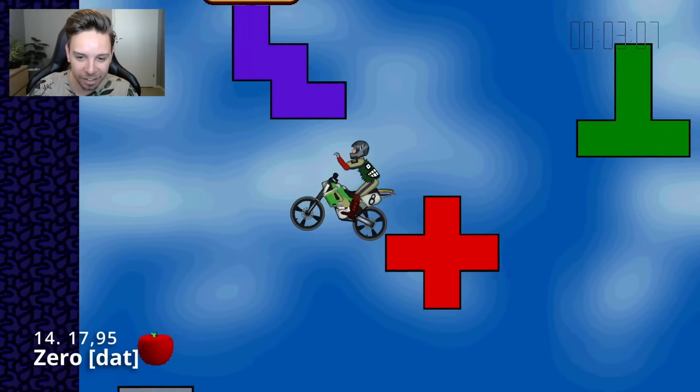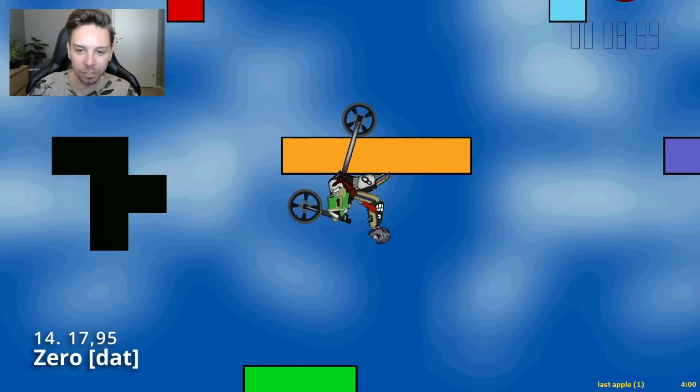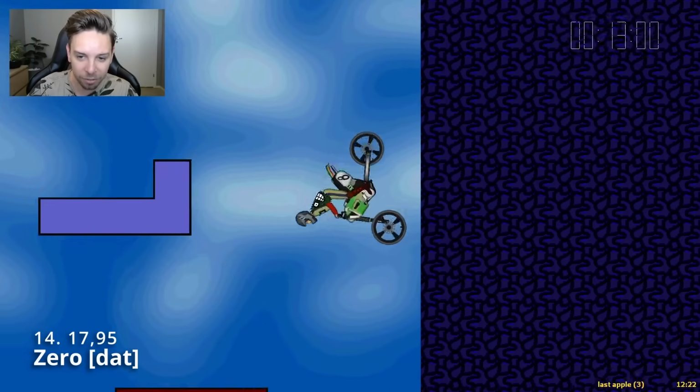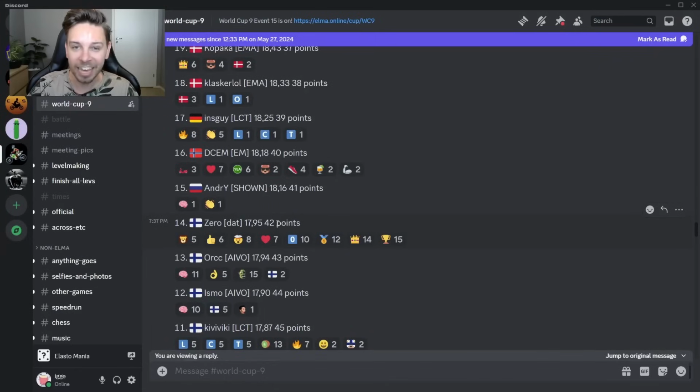He comes out here, he pushes from the red cross as well, but pushes even farther to go for an insane bounce here, coming around, a lot of spinning, good push, and then just this entire long jump here, grabs with the head, grabs with that front wheel, and then goes for the break push here on the wall. Such a fast and clean style by Zero. And I can't believe a wreck like that is actually only 14th place.